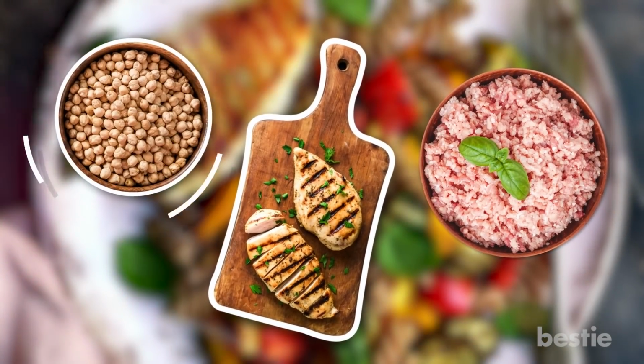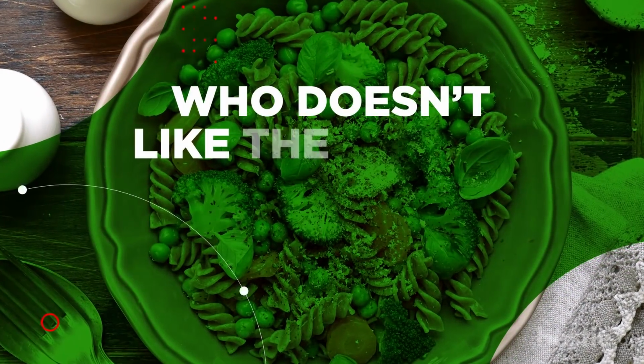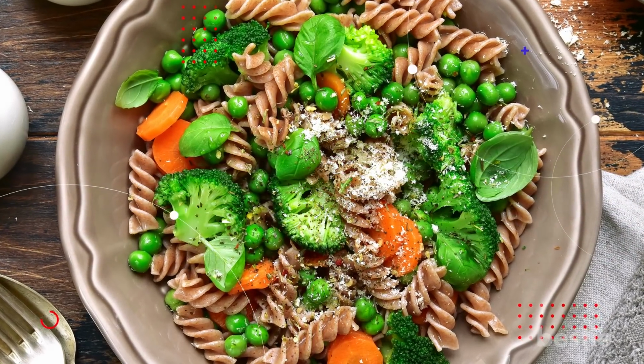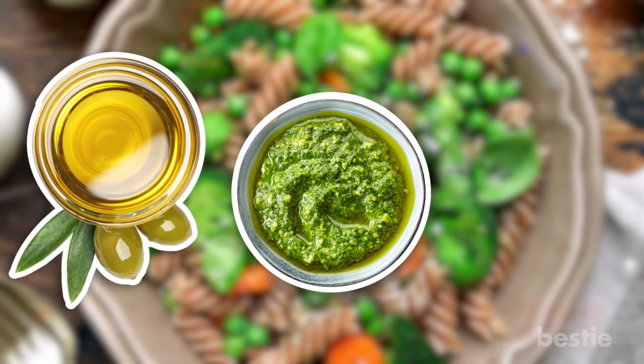We suggest using chicken breast or ground chicken, or add chickpeas if you prefer plant protein. Choose your veggies next. Who doesn't like a classic spinach and broccoli mix? But ideally, every veggie works while preparing a portion of pasta. Finally, pick a sauce like pesto, olive oil, or tomato and basil.